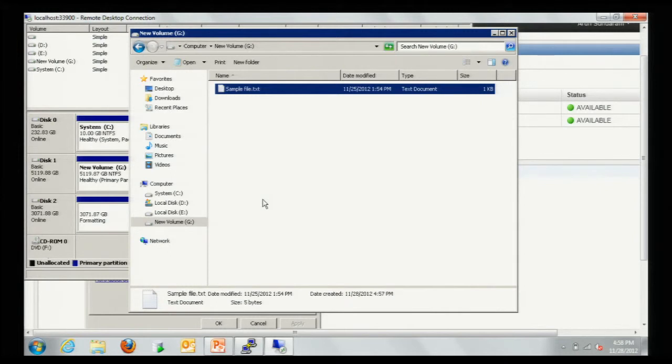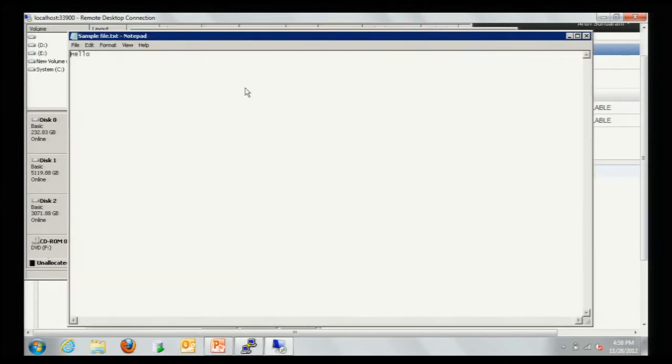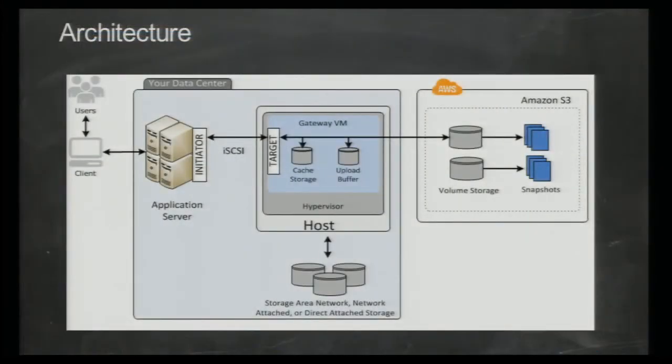So if I open that file, in this case it would pull the file from my local storage, right? But if I haven't accessed that file in a long period of time and my cache is full with other more recently written or recently read files, it would have pulled that file down from S3. So hopefully that gives you a sense of how you would actually interact with that volume on premise.